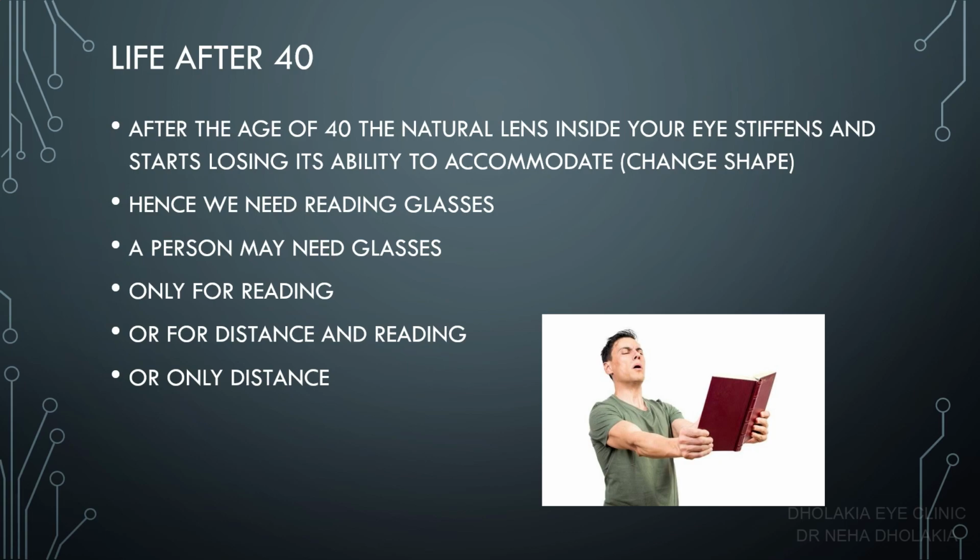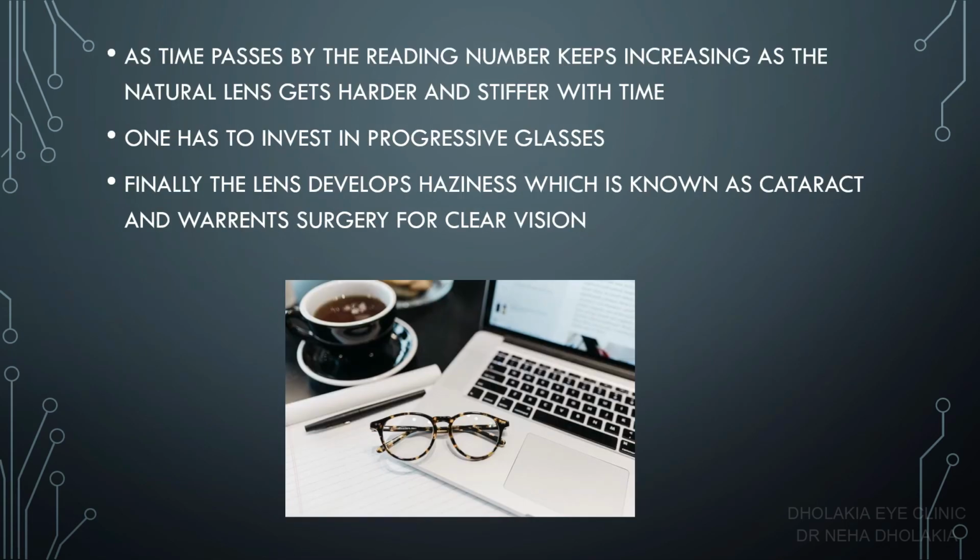Life after 40. After 40, the natural lens inside your eye stiffens and hardens and loses its ability to accommodate or change shape. Hence, we need reading glasses. A person may need glasses only for reading or only for distance or distance and reading both, and sometimes for computer too. As time passes, the reading number keeps increasing as the natural lens hardens and gets stiffer with time. One has to invest in costly progressive glasses, and finally the lens develops a haziness which is known as a cataract, and that warrants surgery for a clearer vision.